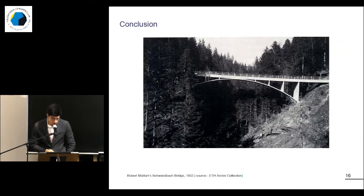This short presentation illustrates development in the construction of bridges with concrete during the first 40 years of the 20th century in the work of Robert Maillard. The box sections are from then on used universally for bridge design.